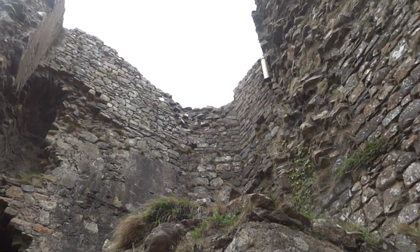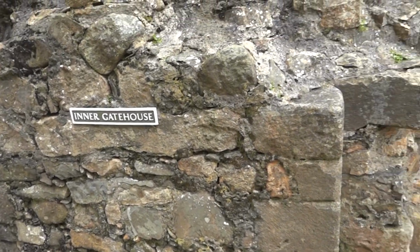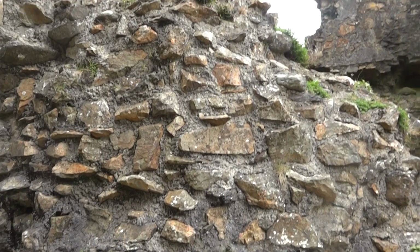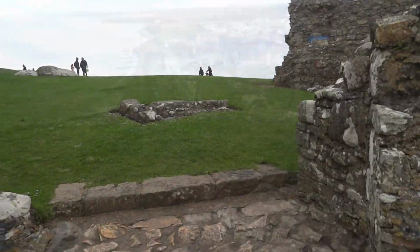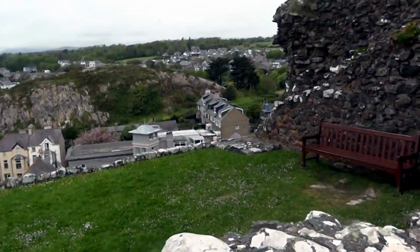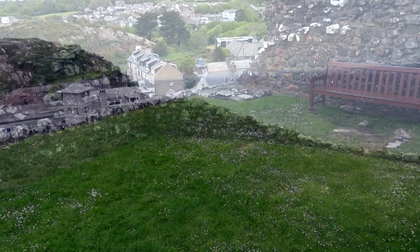The earliest known mention of Criccieth Castle appears in the Welsh Chronicles in 1239, when a son of Llywelyn the Great was imprisoned within the castle walls following the decree by his half-brother David. It is estimated that Llywelyn the Great began work on the stone fortress just a few years before his son's imprisonment.